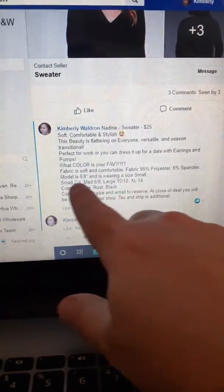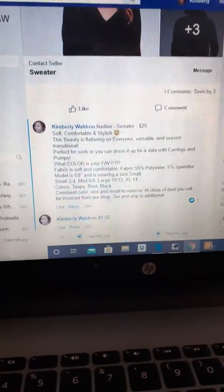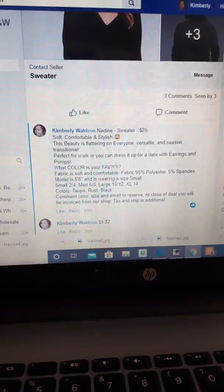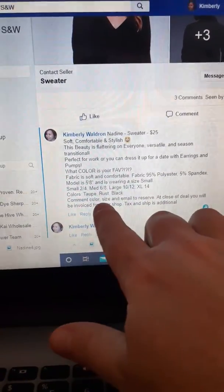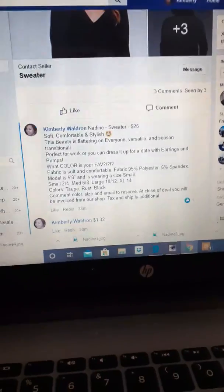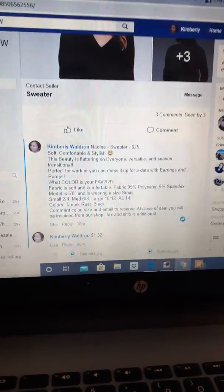Then you put the colors that are available, because I'm not putting them in the store until they're ordering. So you need to put what the colors are too that you want listed, and then comments, color, size, and email to reserve. At close of the deal, you will be invoiced from our shop. Tax and shipping is additional.